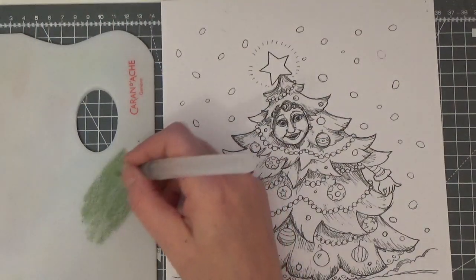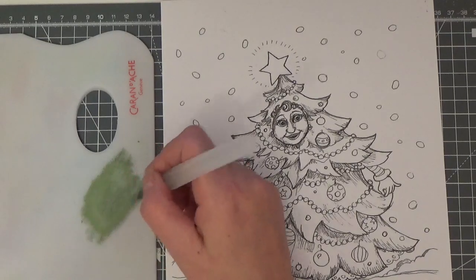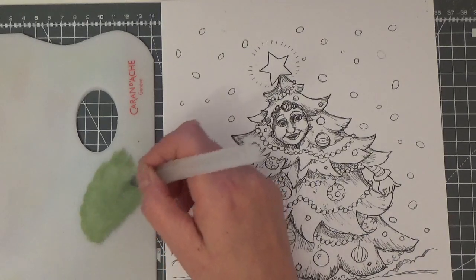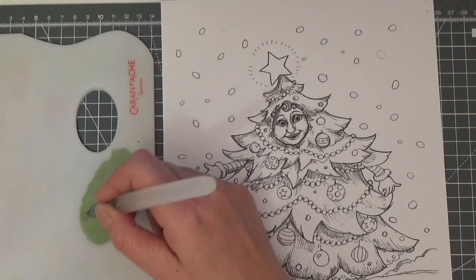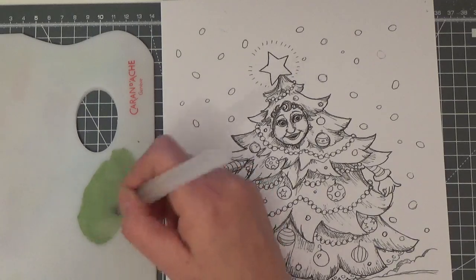And I'm just going to activate this chromium green on my palette board. That way it's dissolved. And one thing I did discover with Neos is if you don't dissolve them properly, then it's really difficult to colour over. So this works really well. Okay, so I've got that nice and dissolved.